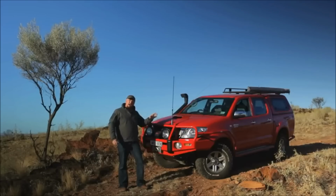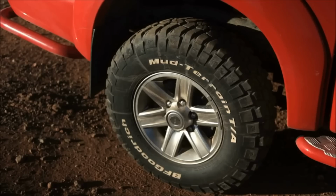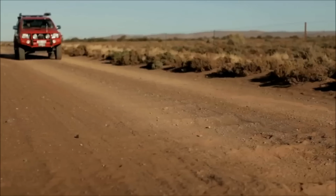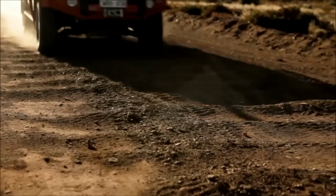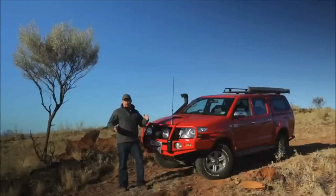And then in addition to that, they've fitted some larger mud terrain tires. These are about as large a diameter as you'd want to go on this vehicle for a couple reasons. First of all, the lift isn't that high. And second of all, it has a front independent suspension with half shafts. If you go too large of a diameter tire, you're really going to compromise those half shafts when you lock the front differential.